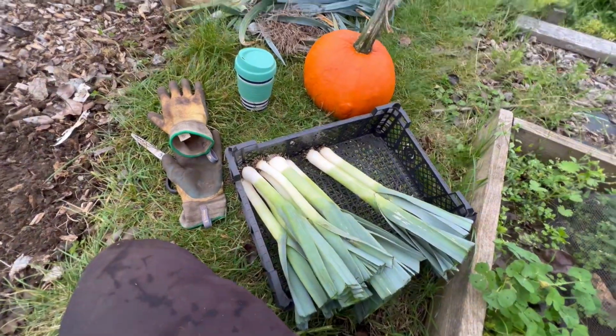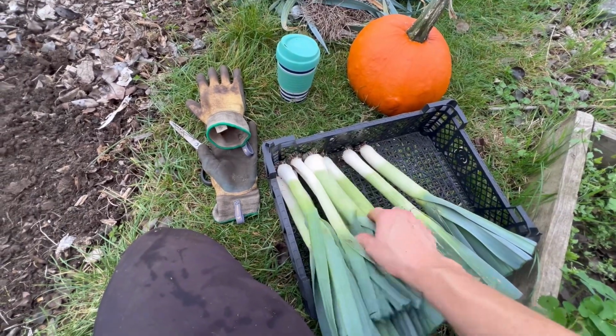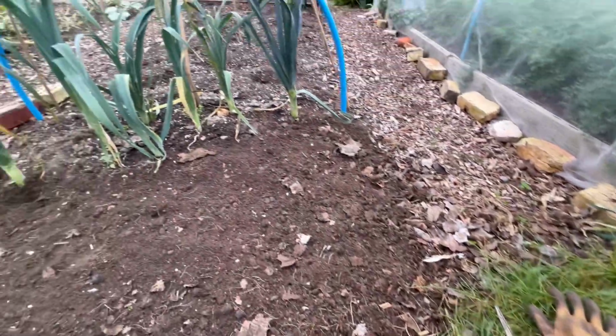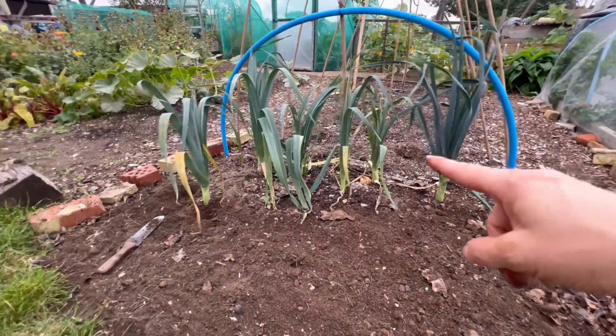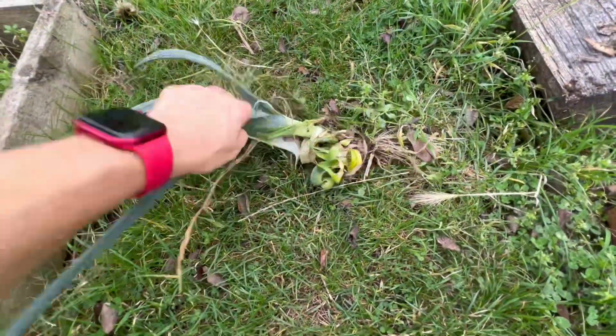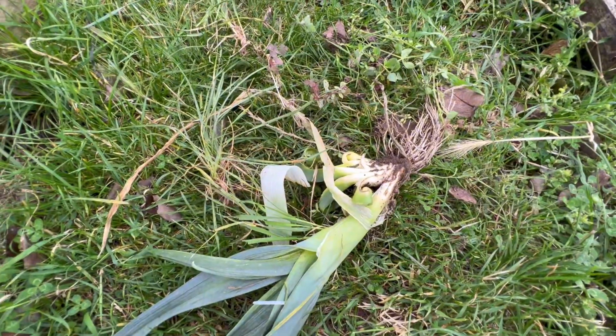But these are the leeks. How good do they look? So I'm going to freeze some of those, make some leek and potato soup. I am going to dig the rest up. I think I only lost one. I'll show you that. Only one curly one out of the lot. This was right close to the edge, so I'm guessing something got in there.